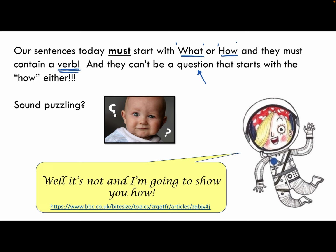The most common example that I can think of is in Little Red Riding Hood. Oh, Grandma, what big eyes you have. Yeah? It might sound confusing, but it's not as confusing as it sounds. Follow this link. Have a play through here, and then once you're ready, come back and we will go through some of this.